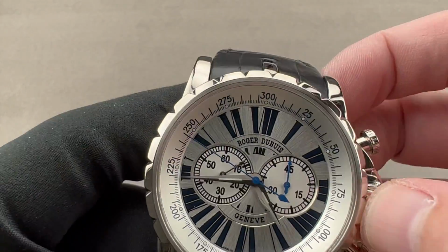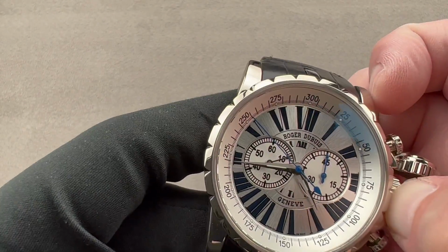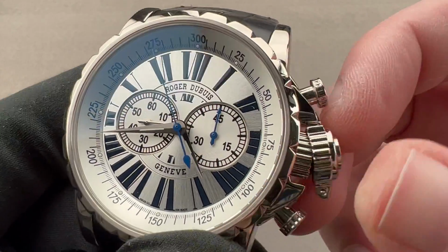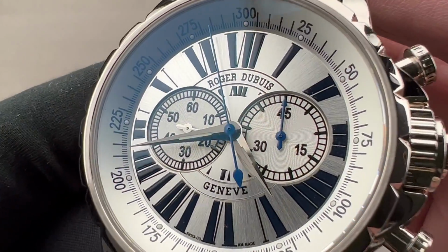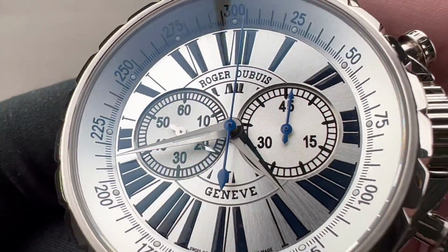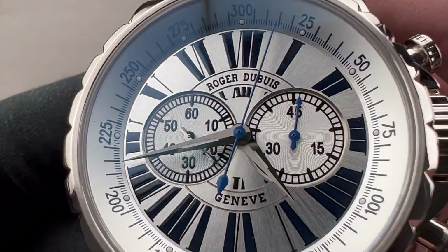Now, if there's one function that I want to emphasize this watch does not have, it is a hacking seconds function. So we do not have that. We do have almost everything else. At center, Dauphine hands, which you can see are half frosted for better contrast against the dial base.